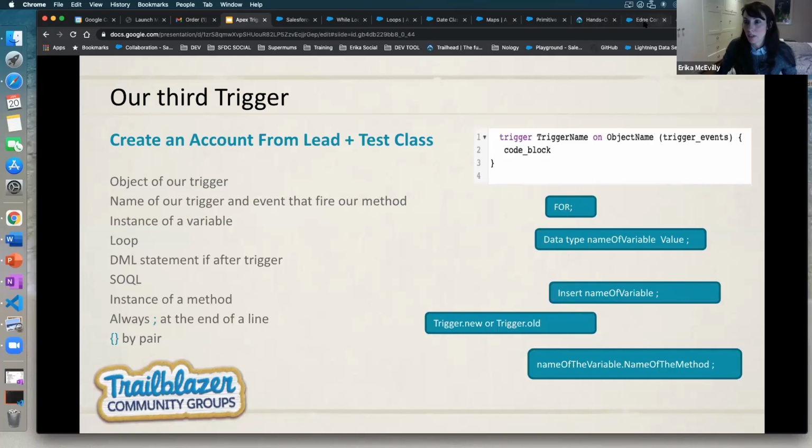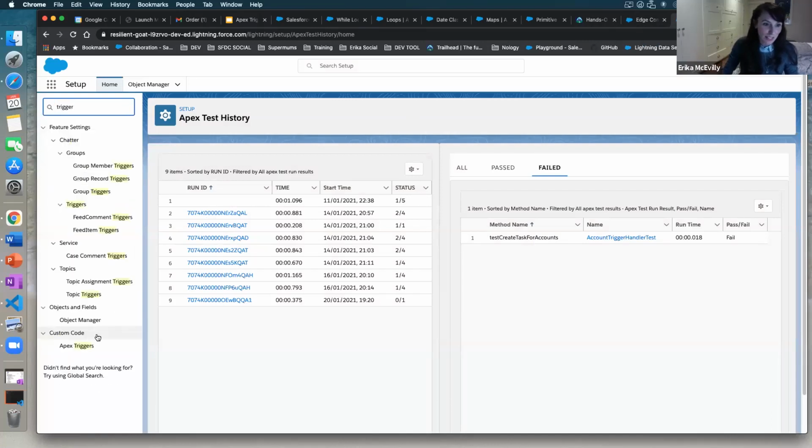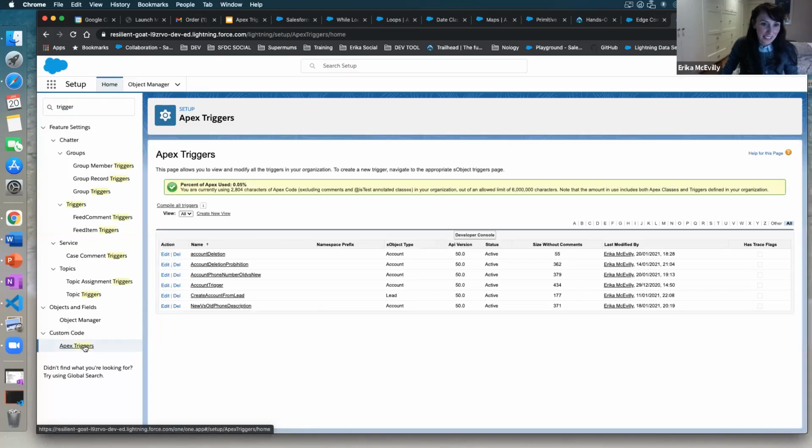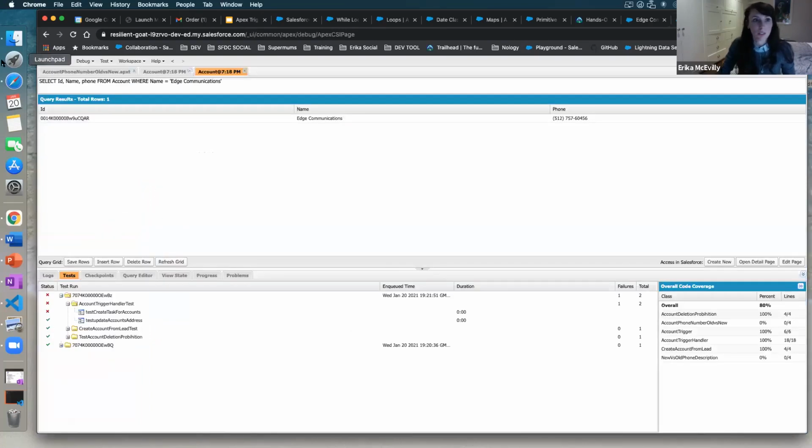So let's go back to here. And I think I already created it, because I didn't want to put myself to shame. So one thing I'm going to do is create account from lead. Here is our code. All right, and we're going to look for it because it's a bit different. Okay, so again, we go to file. Let me remove this.